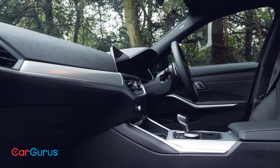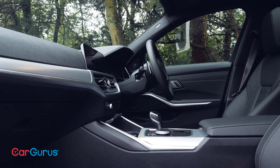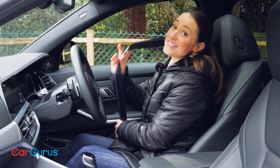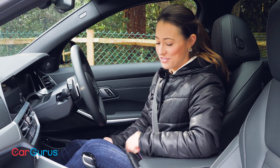As I said, this is the M Sport model, so you do get these lovely leather seats and M Sport steering wheel. It certainly has the feel of an expensive premium car. And of course, it starts and pulls away silently, which just adds to the sense of luxury.